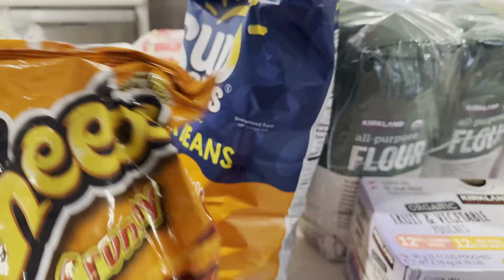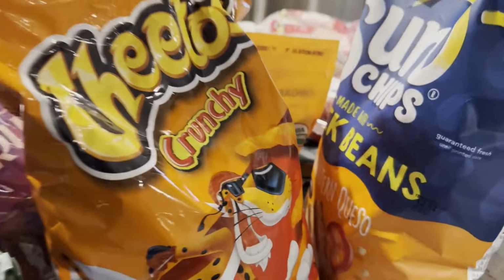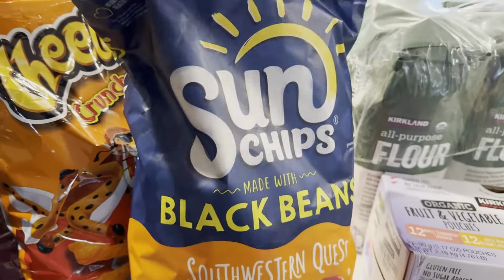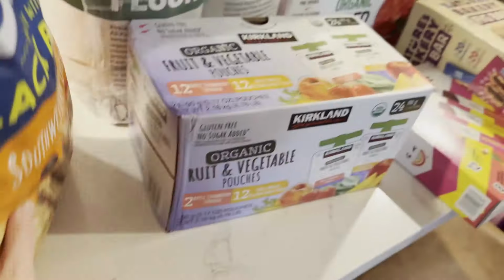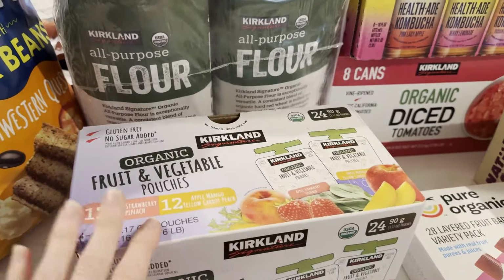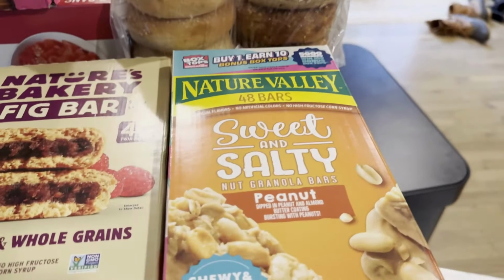Some Cheetos. These were my son's request, and that's fine. I don't mind buying those. Some of these queso sun chips, excited about that. Some more flour for all the bread that we bake here. Some applesauce pouches, some of these layered fruit bars. My kids love them. They also love these fig bars. My husband loves these sweet and salty bars. The kids sometimes eat those too.